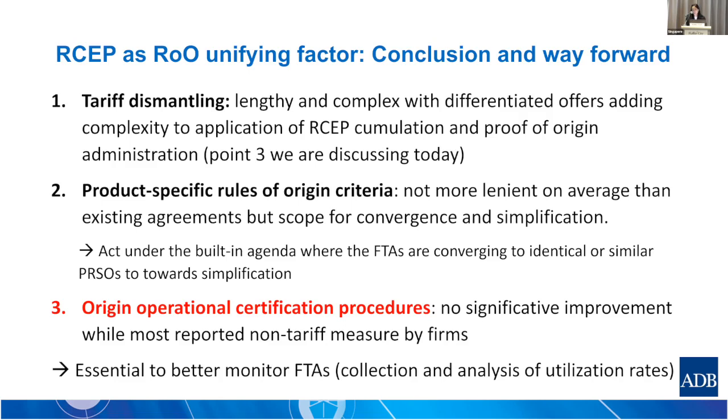And there is a built-in agenda under RCEP, so we can leverage this built-in agenda and try to orient, I would say, future negotiations. And on operational certification procedures, at first glance, if you look just at the text, it doesn't seem to have really strong, significant improvement. While we know that this is one of the most reported non-tariff measures by firms, it's extremely complex to comply with. And so I think it's a very important stream of research that we are going to start now with your help.